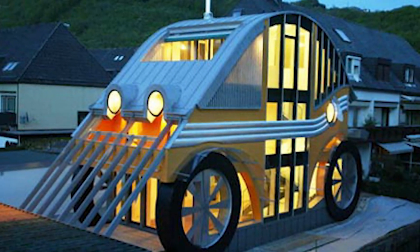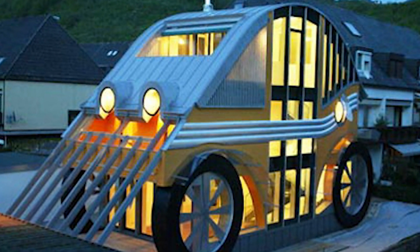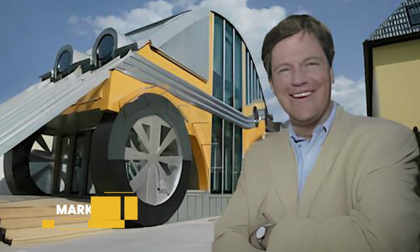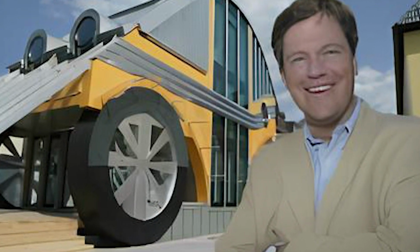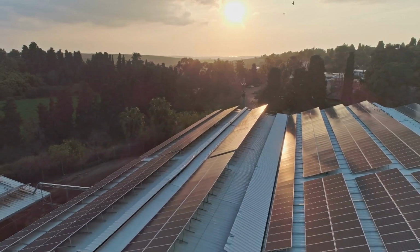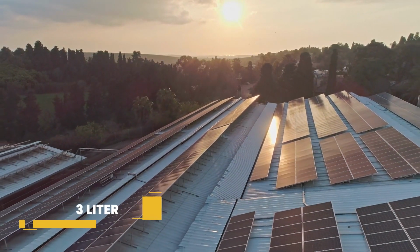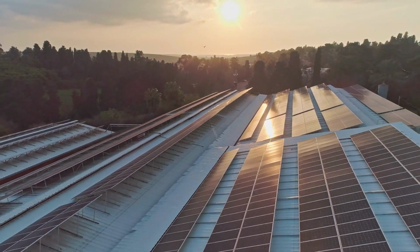But the Vogelreiter Auto Residence isn't just about aesthetics. It's one of those if you know creations. Architect Marcus Vogelreiter, the mastermind behind this creation, didn't just build a quirky house, he built an energy-efficient one. The clever design incorporates a 3-liter heating and insulation system, drastically reducing energy consumption.